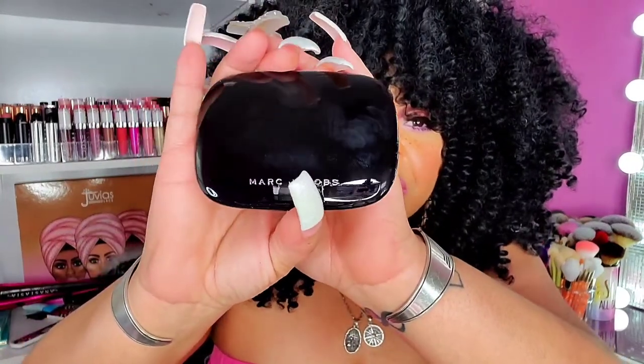Now, I will say this. Marc Jacobs, I really wish that he would do a little bit better when it comes to inclusivity, because all my darker skin beauties deserve to feel this formula. So, it does have the standard Marc Jacobs expensive packaging.